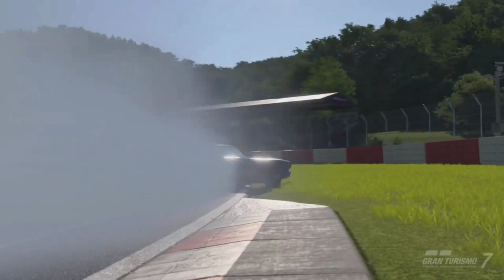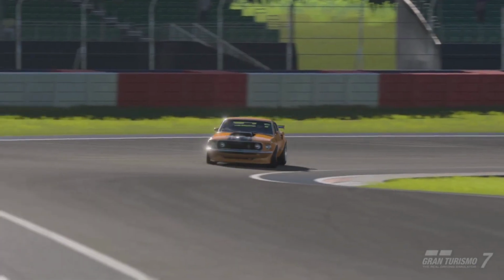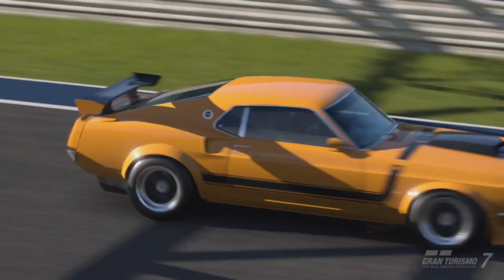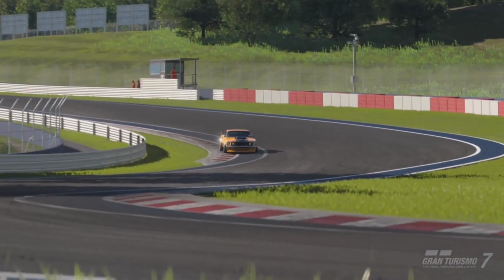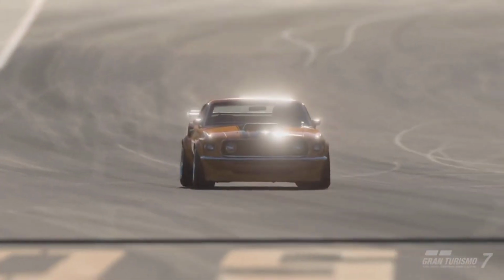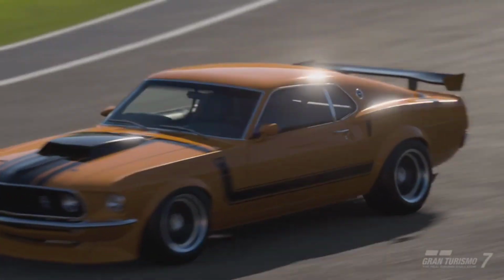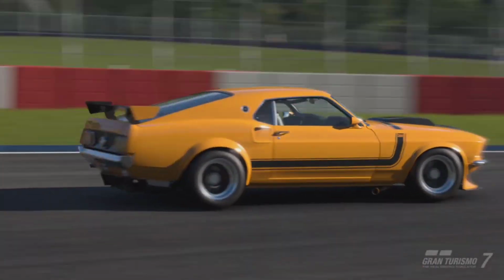However, for me personally, the better one was the Boss 429. So it's up to you. If you want to experience both and see which one you prefer, by all means go for it. The engine swap is only 137,000 credits, which is not that bank breaking. However, these vehicles are not the cheapest, with the Shelby 350 being over 500,000 credits.